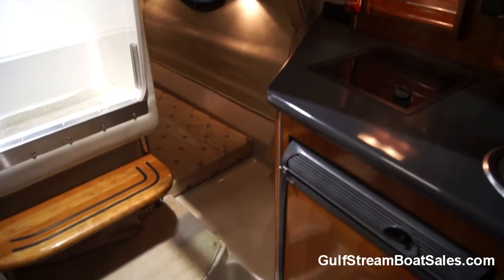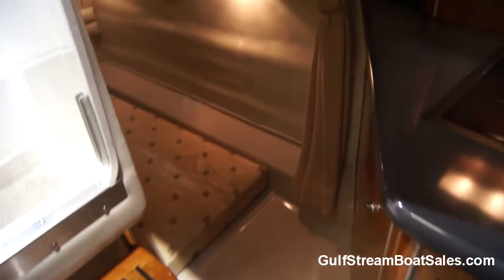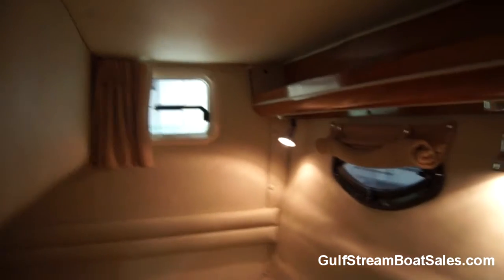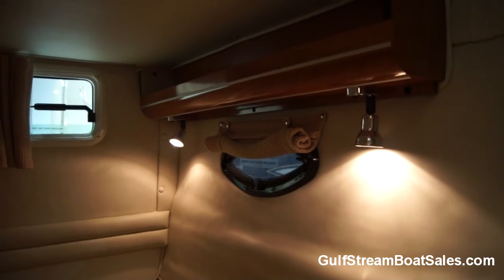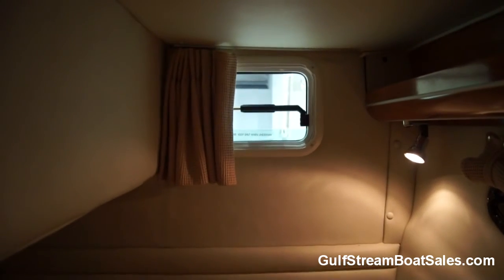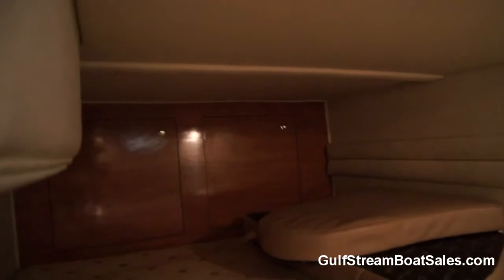Access into the aft cabin on the boat is really good. Again, it really is top notch considering it's only a 26 foot boat. Again, it has a feeling of a much bigger one. So we've got a nice wide entryway here. We've got a couple of reading lights below the shelf unit. We've got an opening port light on the side of the boat, and we've got another opening window there that looks out onto the cockpit. So it gives this an unusually airy and spacious feel.